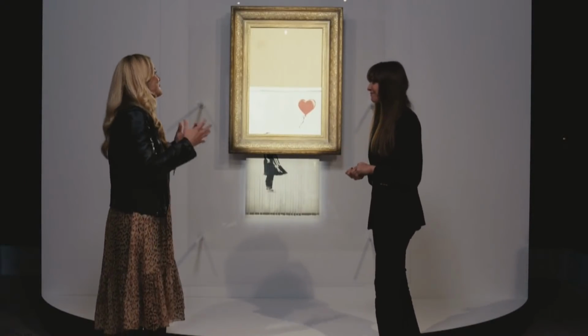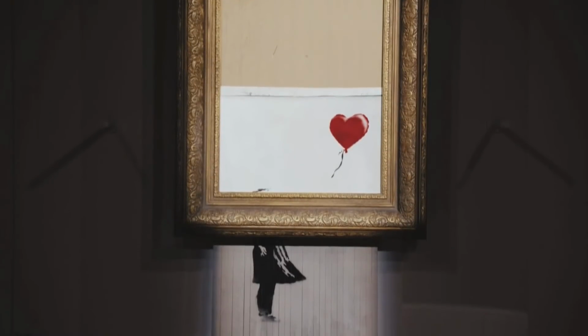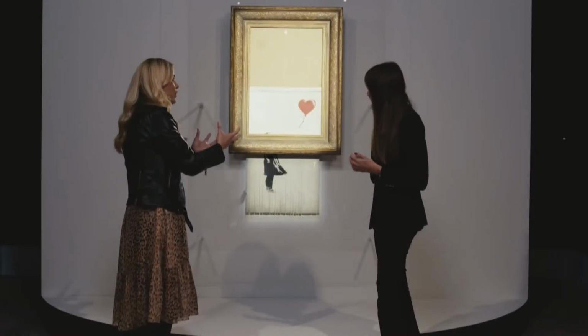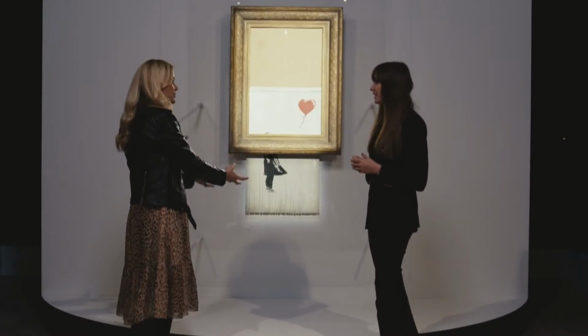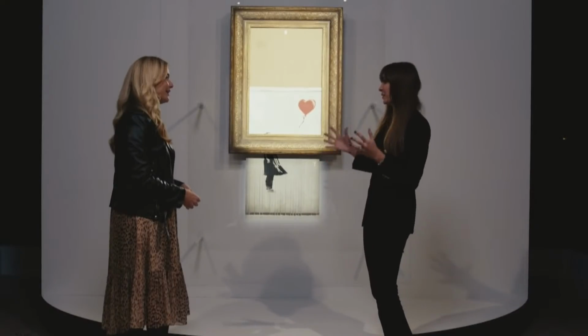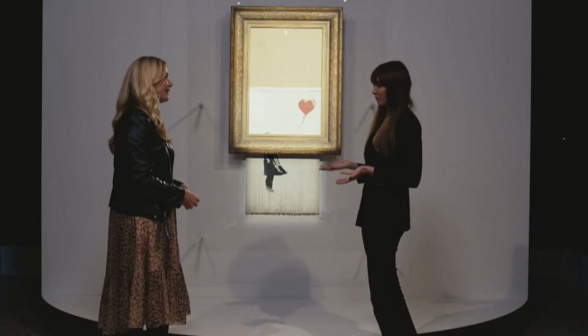I mean, it took everybody by surprise. You can see the footage of people watching the thing seem to slip out of the frame and start to shred. It was supposed to completely shred, and so therefore be called Love is in the Bin, so you would have had all these shredded fragments in the bin. So the idea, and Banksy put this on his own Instagram, so after it happened at the auction, he put all these series of videos up saying, back in 2006, I put a shredder in a painting waiting for one day when it would come to auction.